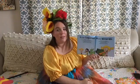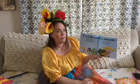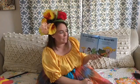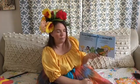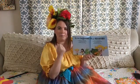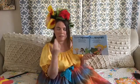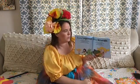L is for legumes. Legumes is a fancy word for the family of beans and peas. They have a lot of protein. To have some, just say please. So legumes is just a fancy way of saying beans and peas, the types of foods that grow in pods.